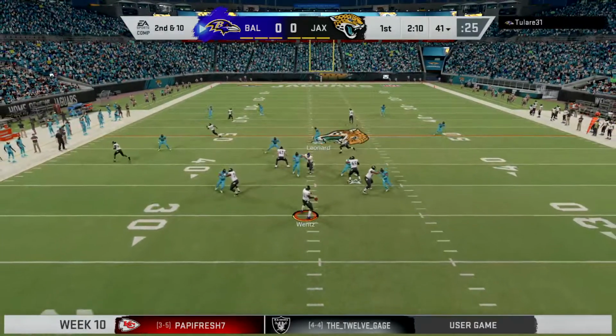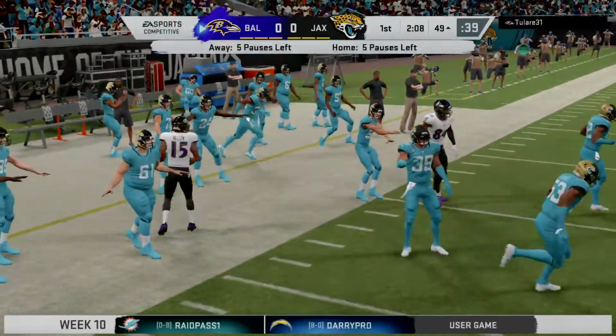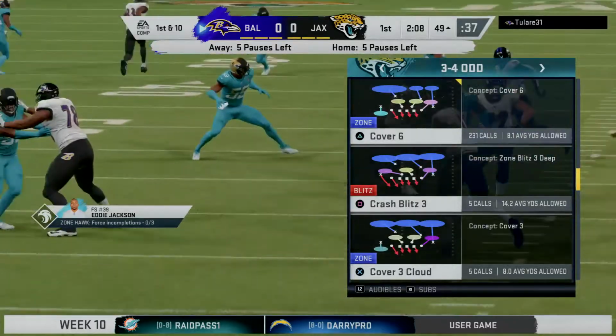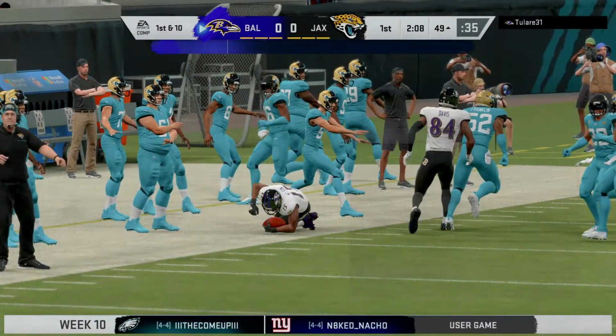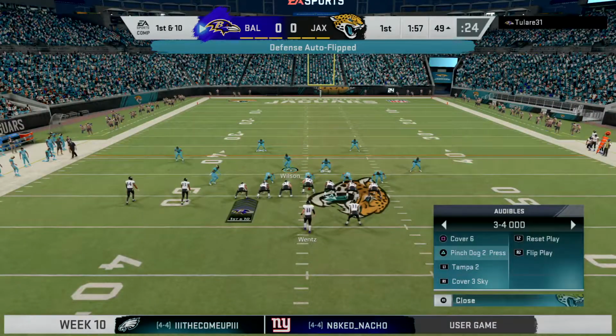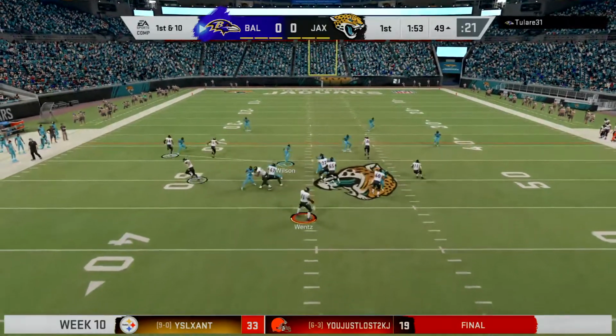To throw, it's Wentz. He completes it to Nelson. And he'll take this to the other side of midfield before going out of bounds. It's a pickup of 11 and a Baltimore first down. So in Jacksonville territory now. Here's a 1st and 10 at the 49-yard line.